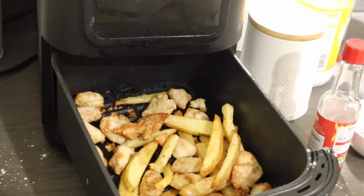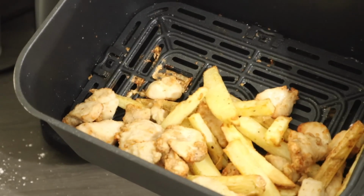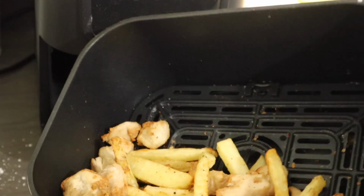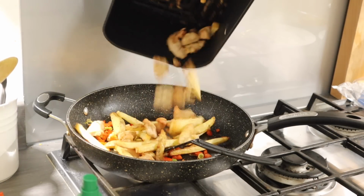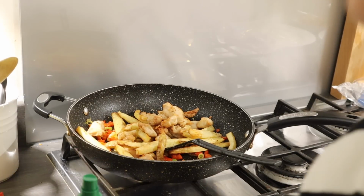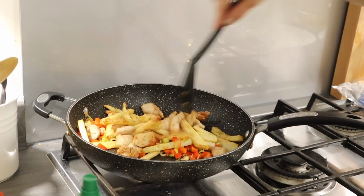After around 20 minutes, the chips and the chicken should all be done. I said 15, but I probably left this about 20 in the end, so you can see that nice and crispy. And then you want to add that to your onions and peppers in the pan. Once the chicken and the chips have done, I left them for around 20 minutes, then pop them into the pan here with the onion and the red pepper, and then just stir that all together for a couple of minutes.